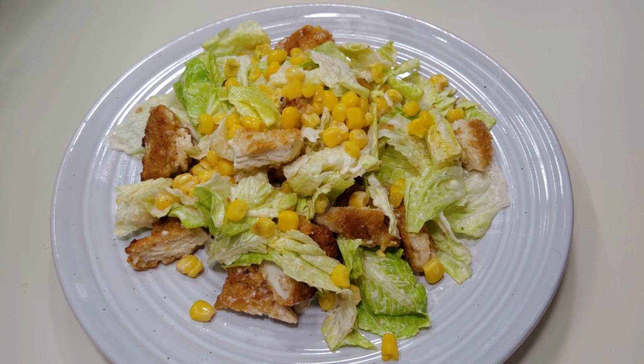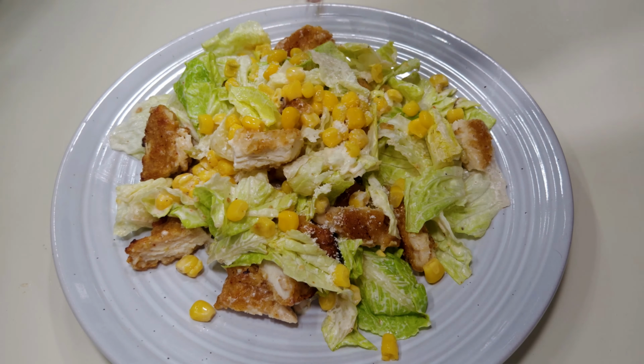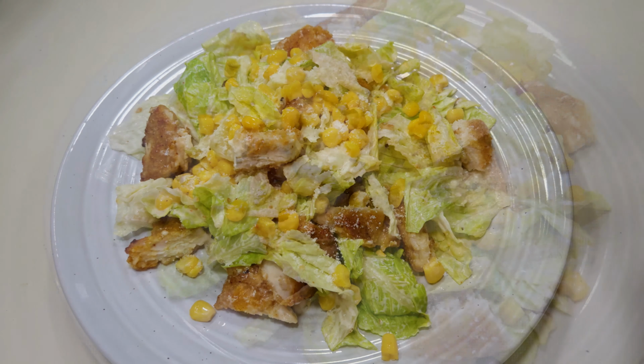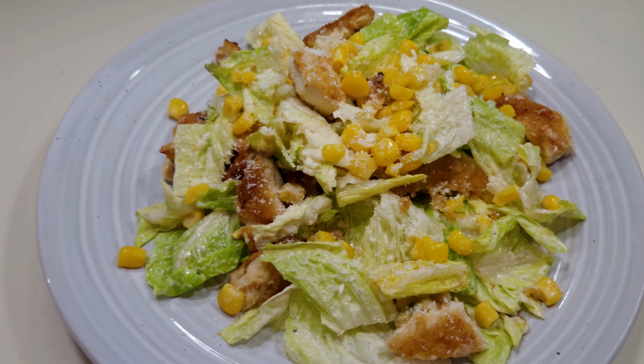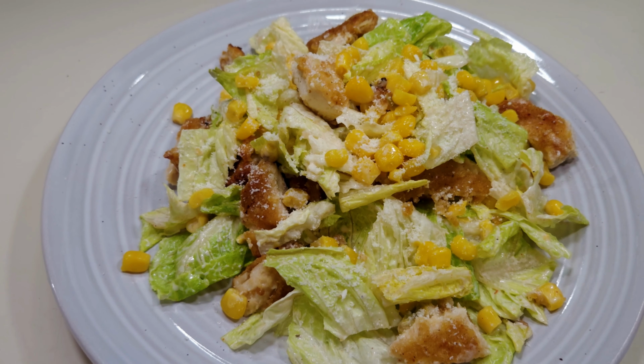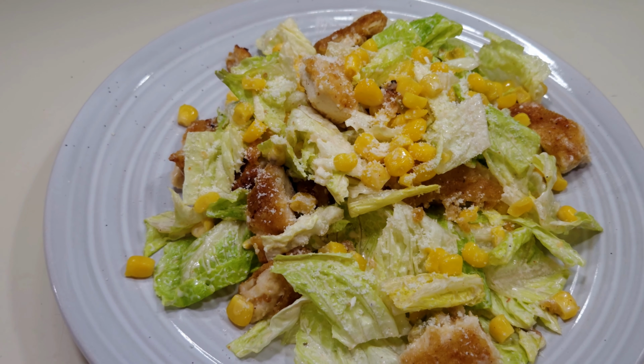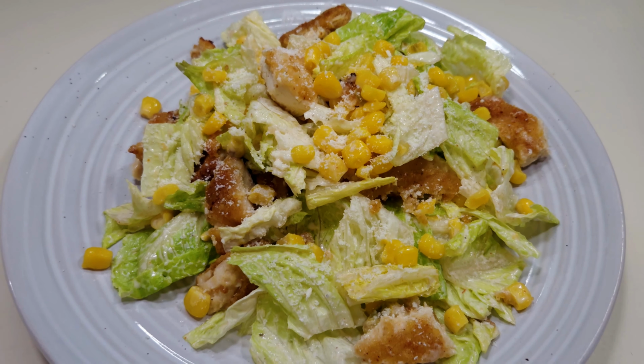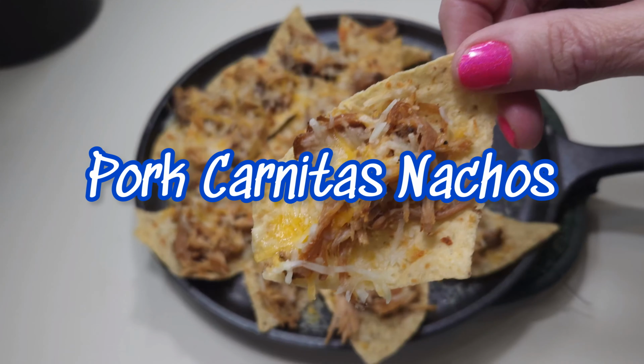Now I'm going to add a little bit of cotija cheese on the top, because you know that's what you put on Alote corn. And here you go. This is some chicken Alote corn salad with a little Mexican dressing, and it's what's for supper tonight.